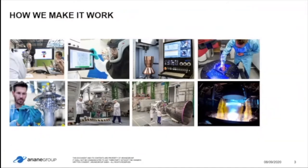So that's the top left image. From the design capabilities we have, from the conceptual phase of a launcher, and from the propulsion system, which is required to provide the launcher with the required thrust at the given time. And with that design, you can start then, of course, the manufacturing after you have justified all the calculations, and you can make sure that the design is able to provide the required performance and withstand the loads.